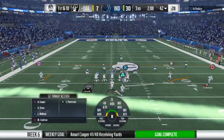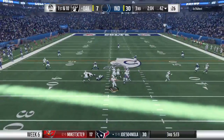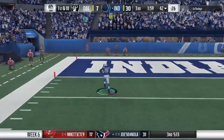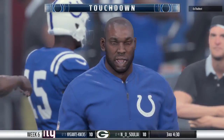Well, the first thing you want to do is have him thinking that you're going outside. Make a move in that direction. Then you really don't run the route against. Looking for Crabtree, and it's intercepted. Picked off at the 38. And he will score. Touchdown, Indianapolis.